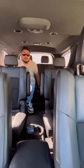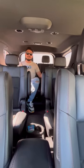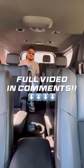And a pretty comfortable third row. So tell me, do you think this Durango is worth $53,500?